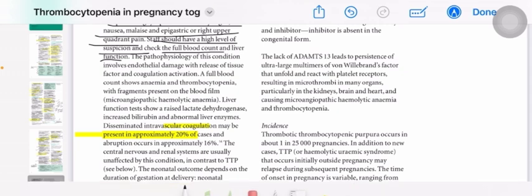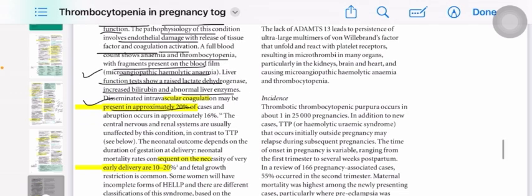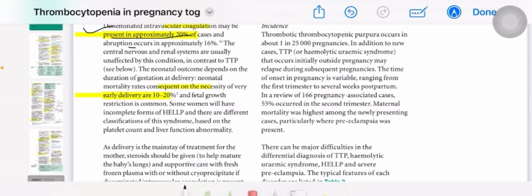The pathophysiology of this condition involves endothelial damage with release of tissue factors and coagulation activation, and the full blood count shows anemia and thrombocytopenia with fragmented cells on the blood film, microangiopathic hemolytic anemia. Liver function tests are raised: LDH, increased bilirubin, and abnormal liver enzymes. DIC may be present in 20% of the cases, and abruption can occur in approximately 16% of the cases. The central nervous system and renal system are usually unaffected by this condition, in contrast to TTP. With TTP, there is a chance that the renal system and central nervous system are involved, but with HELLP, there is no involvement of neurological symptoms.